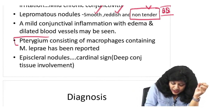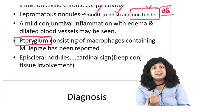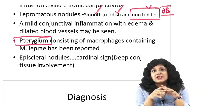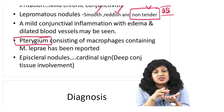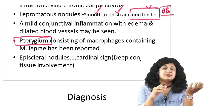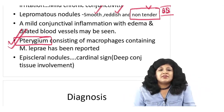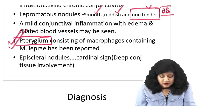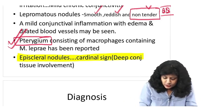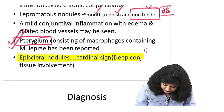It has been found that pterygium, which is of the inflammatory type, consists of macrophages, and macrophages contain what? Mycobacterium leprae has been reported. So this is a very important point. And then we have the episcleral nodules. Can you see? This is your cardinal sign. Episcleral nodules, deep conjunctival tissue involvement will be there.